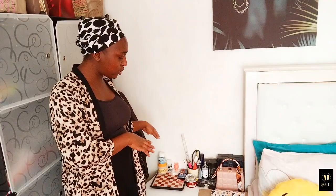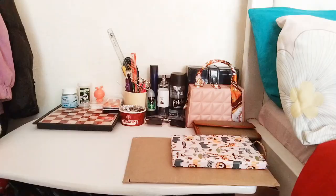This table was a coffee table initially. I decided, because I needed more space in the house, the coffee table was in the coffee area, and I was having a hard time passing because it's not really a very big bedsitter. It's 4 meters by 4 meters. So I was like, why not use this coffee table here as a bedside table? And yes, it is working perfectly well. It is fitting my details on the table.